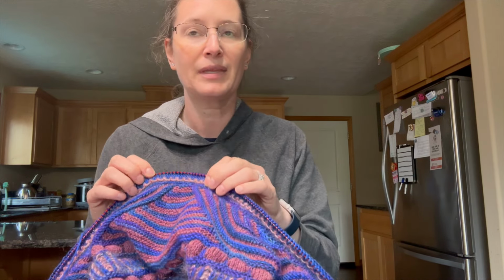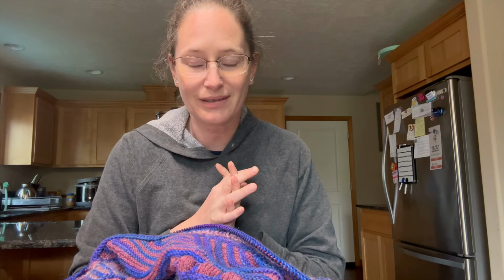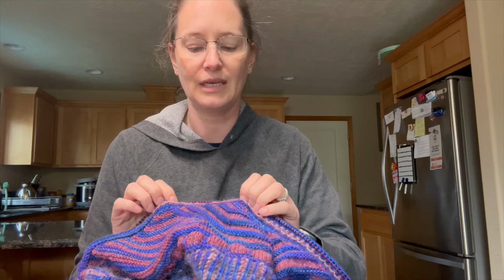I mentioned this morning that I had to frog and re-knit that first row of the baubles. And I have no idea why, because my count ended up being right. I didn't have to fudge it at all. Maybe I forgot to slip one of the stitches. I don't know, but I guess I just needed to work that one twice because it worked out fine, which was a relief because I wanted my stitch count to be correct.